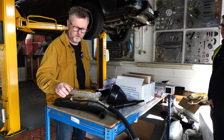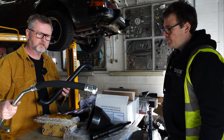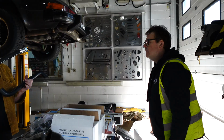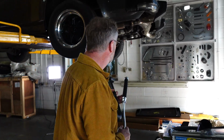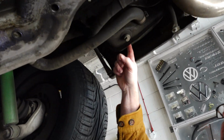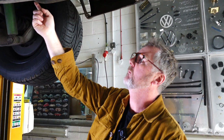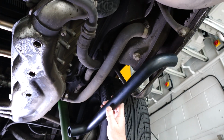Next up, while we're under the car, I think we'll go for these oil hoses. So these, over time, get a bit worn out and a little bit crusty, but they're important because they supply the oil from the oil tank, which is under here. Where's it gone? There it is. So there's our oil tank. They supply the oil from that oil tank to the engine. And it's quite well known that these can go a bit hard and crusty. So there's a new one.